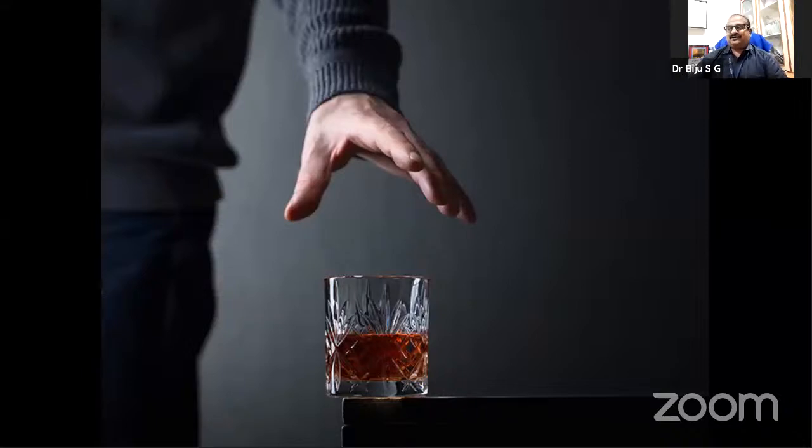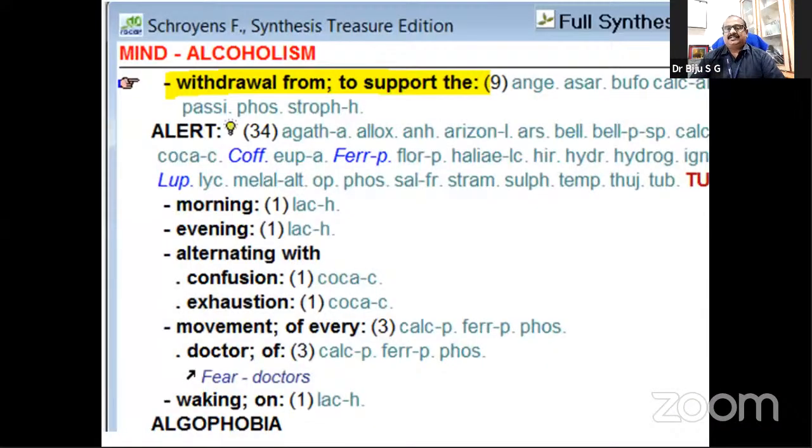Are people afraid to tell the rubric? Don't be afraid to tell the rubric. I will accept. Mania a potu, okay. Delirium tremens comes next. Never tell the medicine, tell the rubric only. Okay, maybe like that. There is a particular rubric.